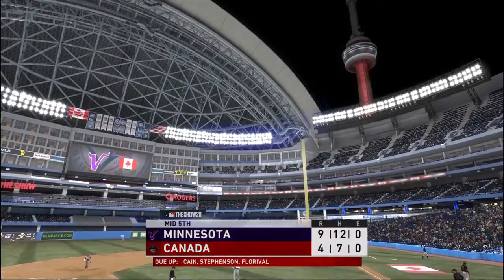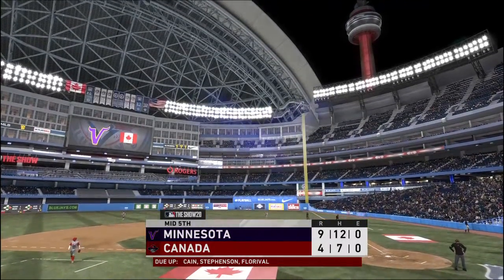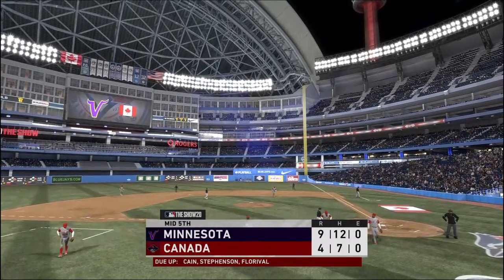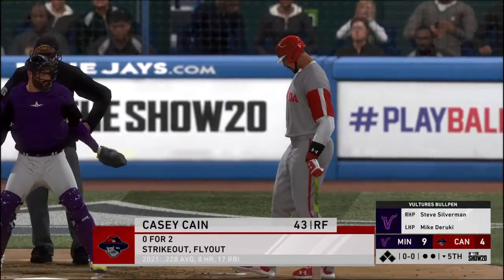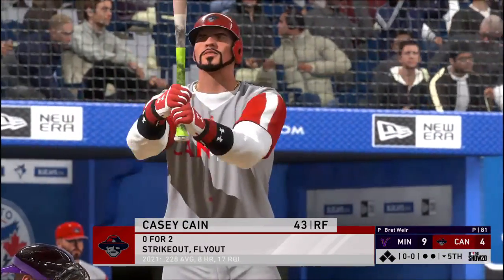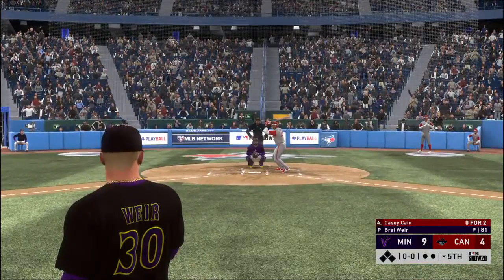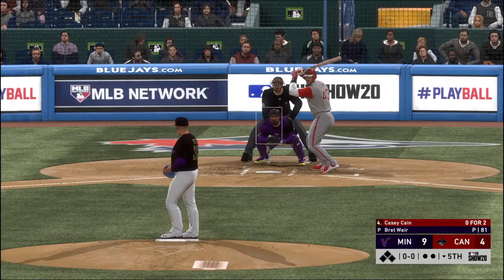So a very good outburst here as 5 runs come across and allow them to take the lead. Last half of the 5th coming up. The Vulcans lead it 9-4. Leading off the inning, Casey Kane, and they'll need him to get something going here. This one doesn't look good so far. Down by a boatload as we enter the middle innings. It's about time they get something going, and the last thing you want to do is fall behind where you have to score a bunch in the 8th and 9th inning.